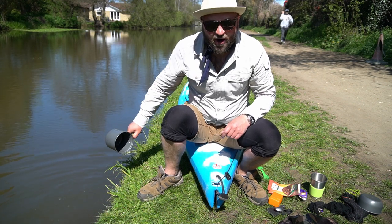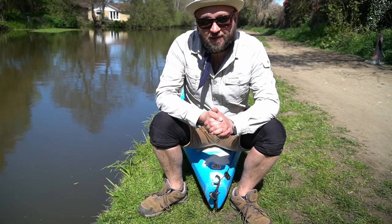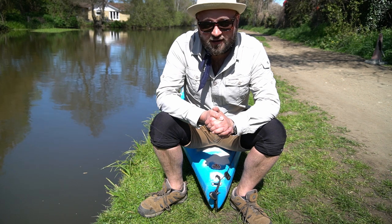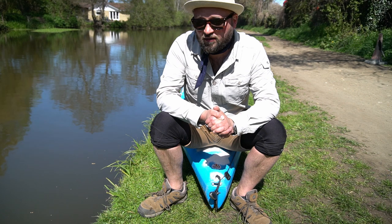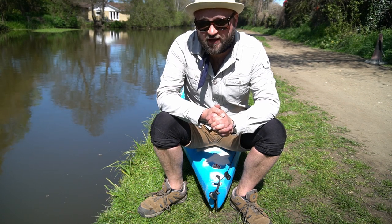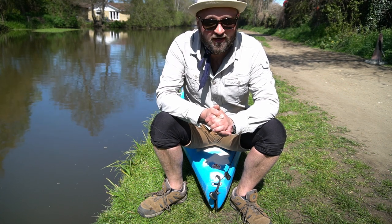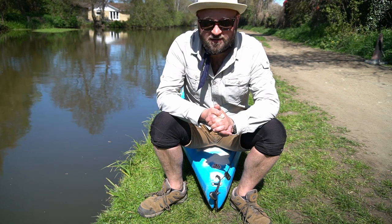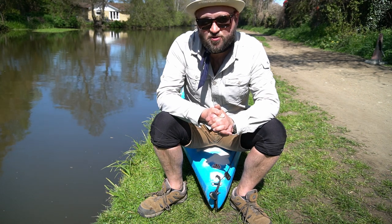I'll clean it properly when I get home, of course. So I think my options are either paddle to Weybridge, leave the kayak there, get the train to Hersham, where I live, and then get the car. Second option would be paddle through Weybridge, a little bit further down the Thames, to Walton or Molesey, and then walk the kayak on the trolley to my house. I think I'm going to try option one.